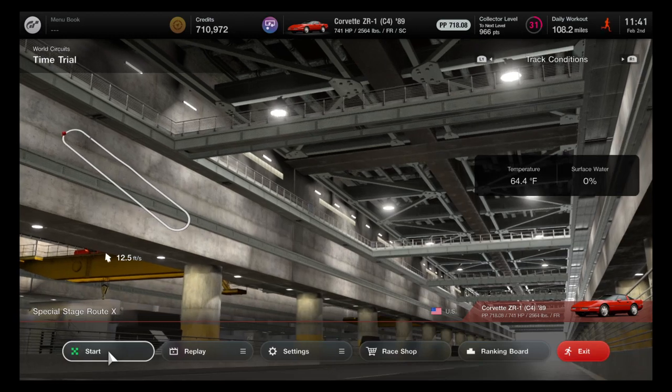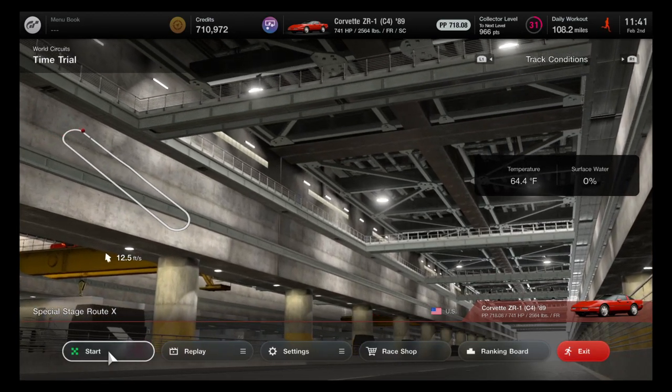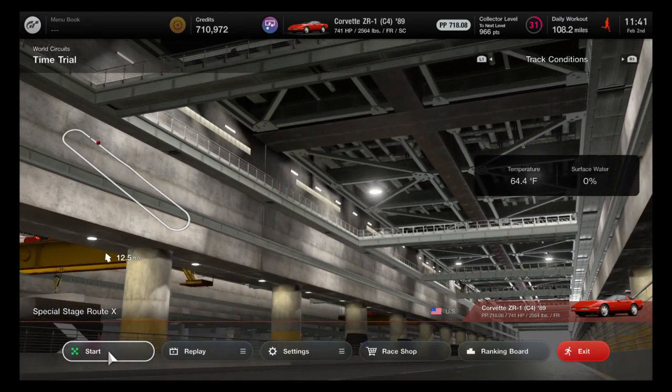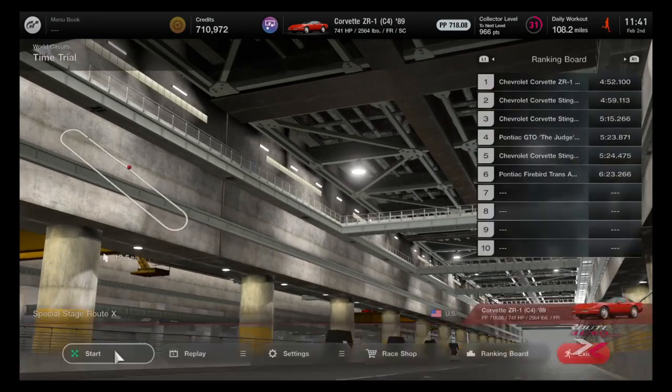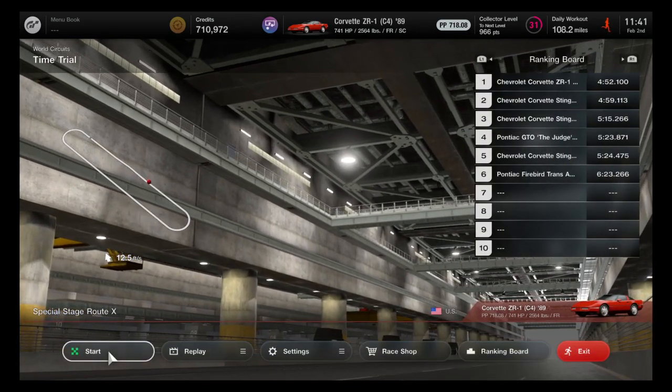Maybe I'll have to do something deliberate and test the Miata and the bus and the racing kart like I did in Gran Turismo Sport. We'll see what happens. Join me in the next episode when I test out the 2009 ZR1.